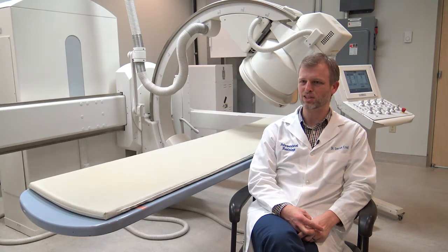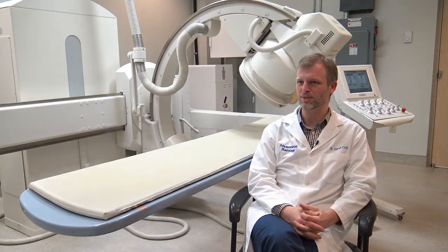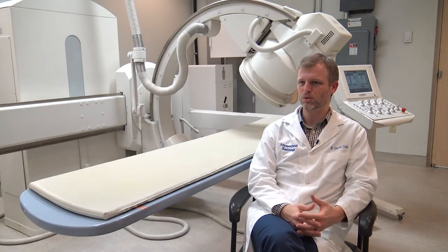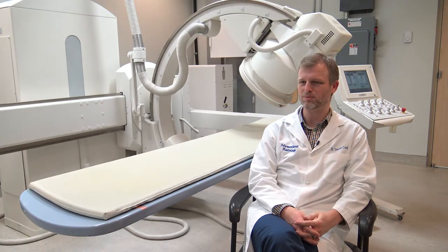Development of the technology has also been exciting for myself and my colleagues being involved, developing the new technique and seeing how we can optimize it to improve patient care has been quite rewarding.